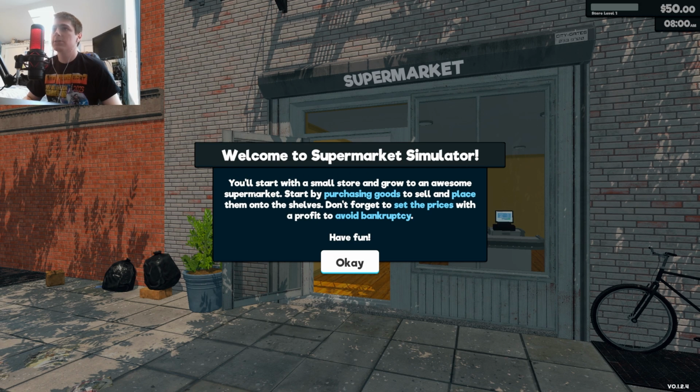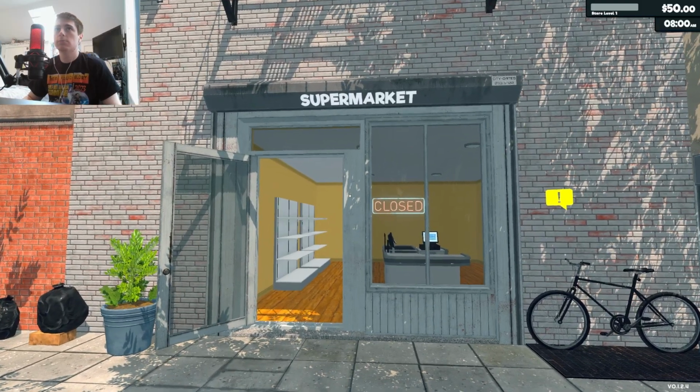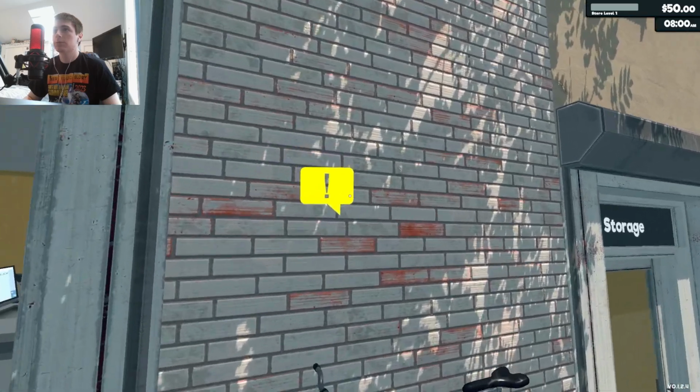Alright, welcome to Supermarket Simulator. You'll start with a small store and grow to an awesome supermarket. Start by purchasing goods to sell and place them on the shelves. Don't forget to set the prices with a profit to avoid bankruptcy. How fun. So here's my supermarket. Order goods with your computer.